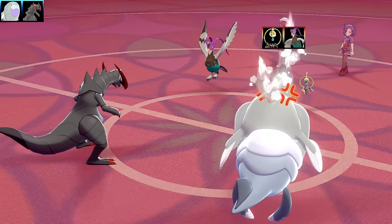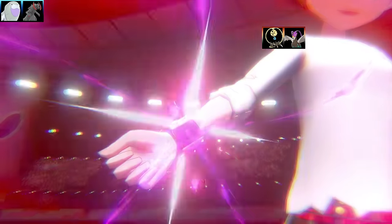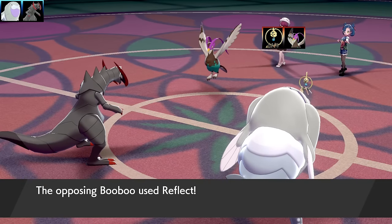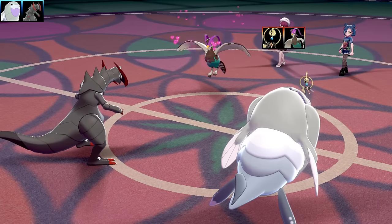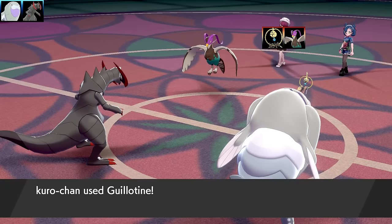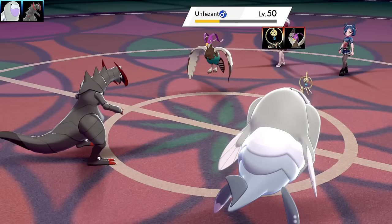So, here comes a Super Fang from my Arctozolt. It's going to be doing half the health of the little boo-boo keys there. So, I'm going to get the Dynamax in. Now, of course, in this battle, we're allowed to Dynamax too. If you've never watched a multi-battle before, Dynamax pretty much goes back and forth between yourself and the partner. However, only one of you can Dynamax. So, like a raid. We've got a Guillotine Haxorus here.